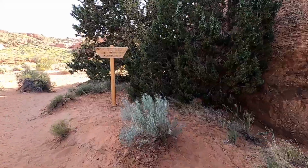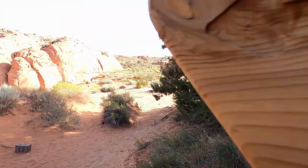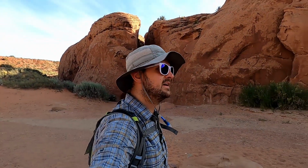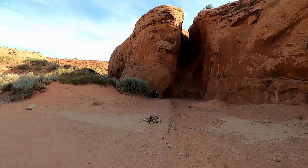So here's the last little descent before you get to the wash on the canyon floor. So very quickly you come upon the entrance to Peekaboo Canyon right here. Today I'm going to go in here because I want to see what the light looks like early. Climb up and in. It looks a little daunting. It's not that bad.